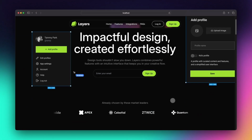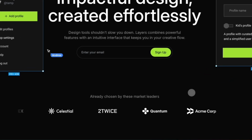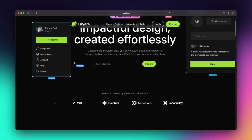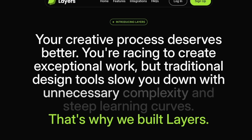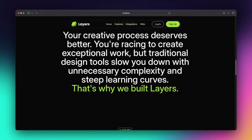Moving down, we'll build a logo ticker where company logos smoothly scroll across the screen in an infinite loop, a subtle touch that adds movement and life to the page. In the introduction section, we'll implement an impressive text effect where the words will animate in perfect sync with the user's scroll position, creating a captivating reading experience that keeps visitors engaged.